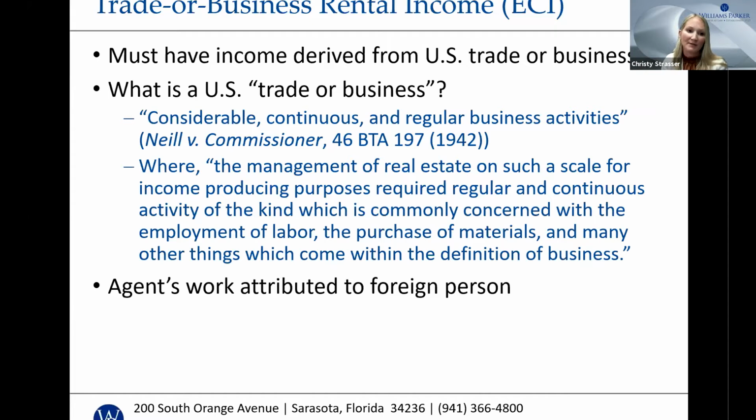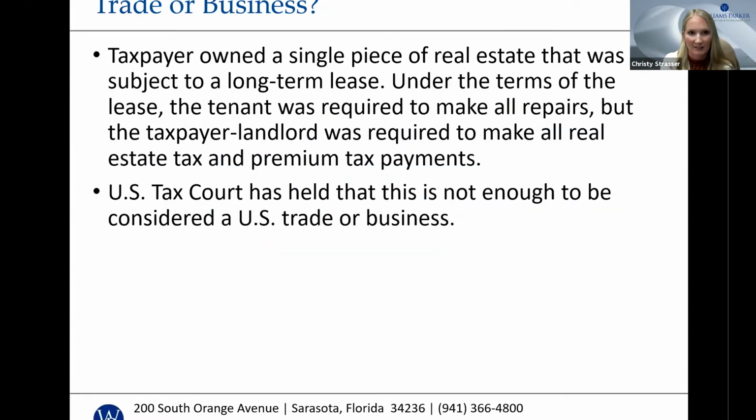So their work would be considered in this equation. Is that agent managing the property frequently? Is he or she frequently at the properties, doing a lot of work? Something to take into account. So this is the general test that's looked at.